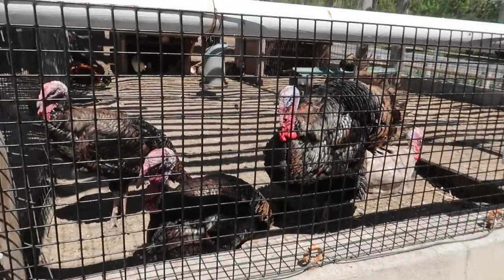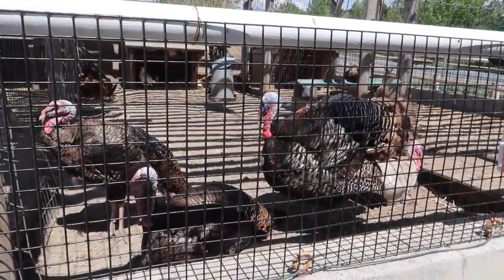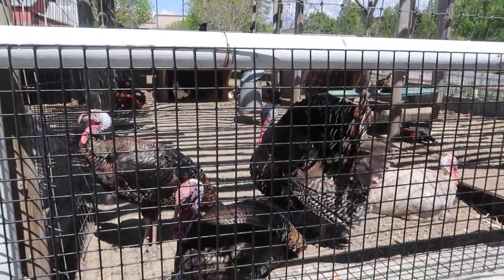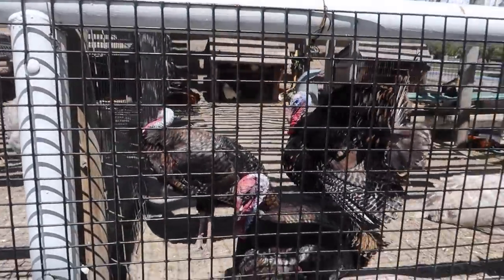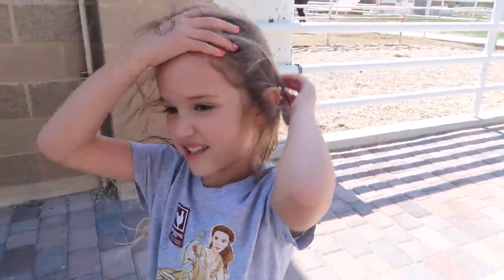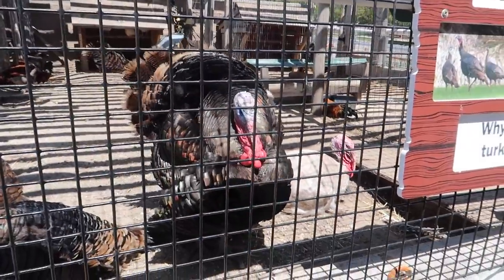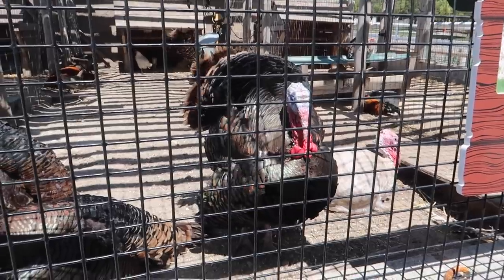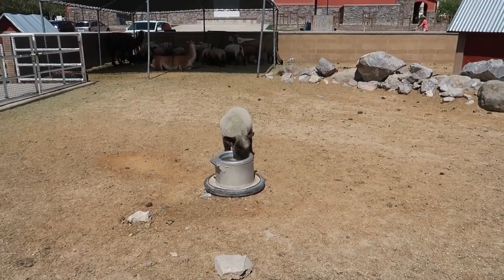Here's Josh's favorite animal straight off the farm. Look at those guys in there. Those ones are fat. They are fat. Yeah, they are. Look, he puffs up his feathers. That's how he says, hey, you better leave me alone.